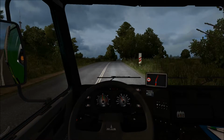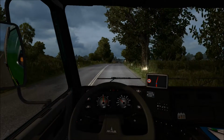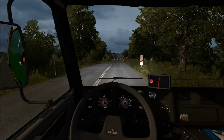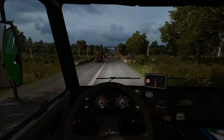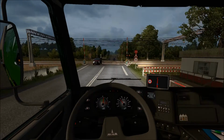It looks like it's going dark. It looks like we're about to hit trainline.com. Drive so close to you here. Speed limit 25. Yeah, we're doing 25.